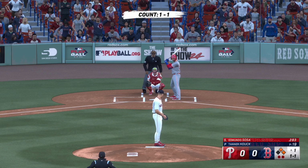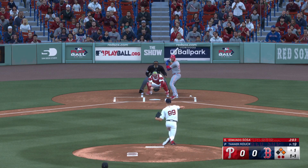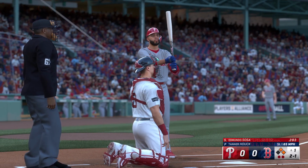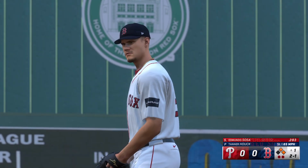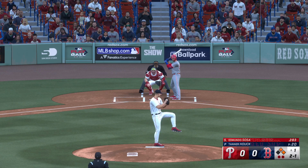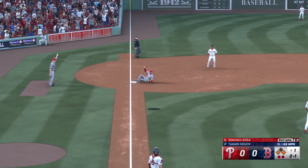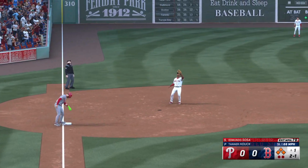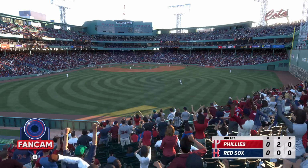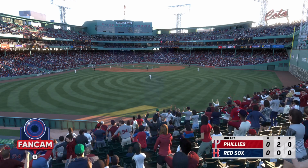First and second, two down. Edmundo Sosa stands in for the Phillies at the plate and fires. That one misses, and the count is 2-1. Good spot for the hitter. Definitely has the advantage in this count with runners on. Look for him to be aggressive on this next pitch. Two on, two outs. Popped up. And that's the third out. Phillies leave a couple. Now the Red Sox will get their shot. No score. It's Major League Baseball.